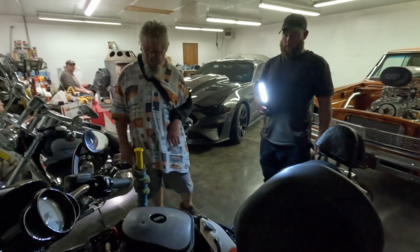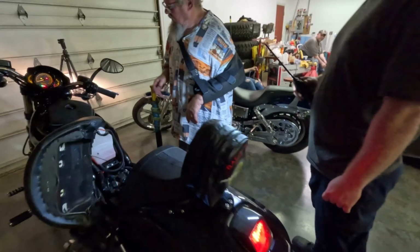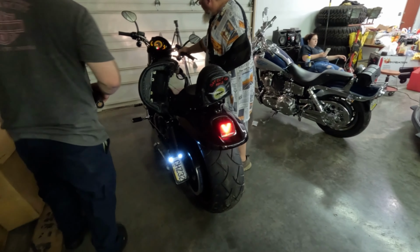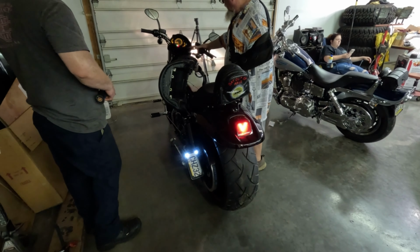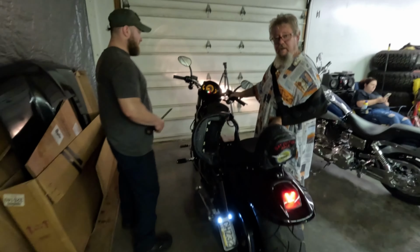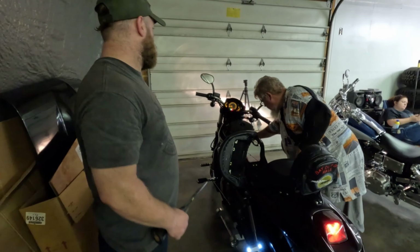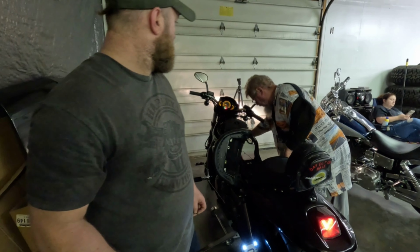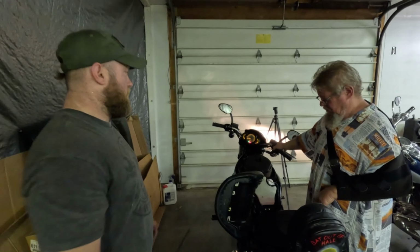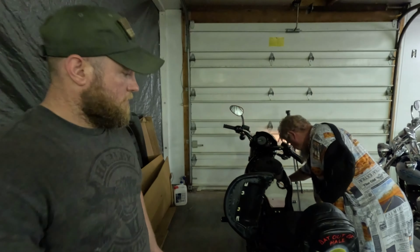All right, let's see what happens. That way we make sure our battery and everything's good. Out of gear? Yep. Okay. Had a little bit of fuel in it still. We good? I would say turn the key off, put the fuse back in. Or do you want to turn it a little more? I probably would a little more just to get some oil pressure. Yeah, oil pressure light went out. We're good.